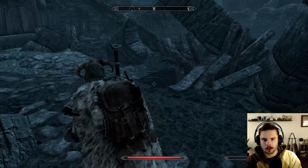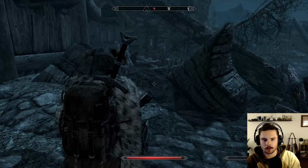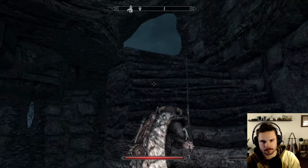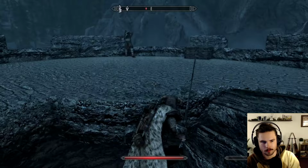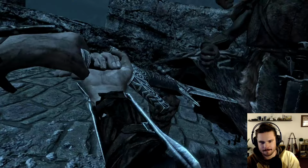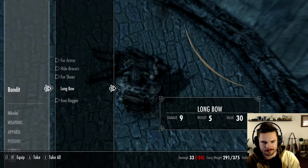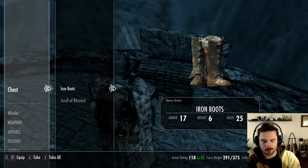And of course our final bandit is over there. Okay, we're gonna just jump through. All right, let's get him. I bet he's up here. Yeah. So much easier to run. That's the stuff. Okay. Ooh, I do like a little blizzard scroll.